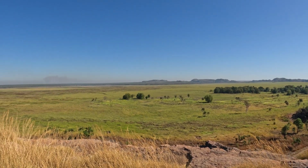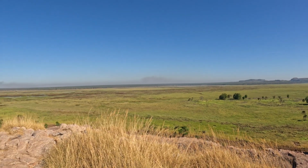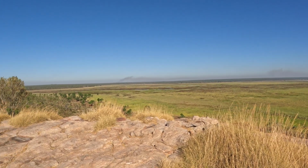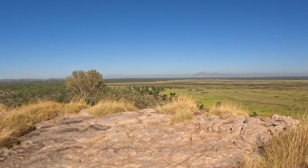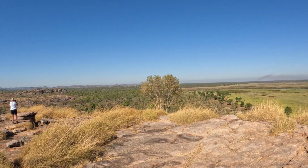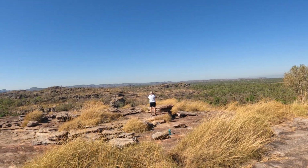Floodplains all on that side. A little bit of water over there. You just got mountain ranges of rocks. So rocks after rocks this way. That way.